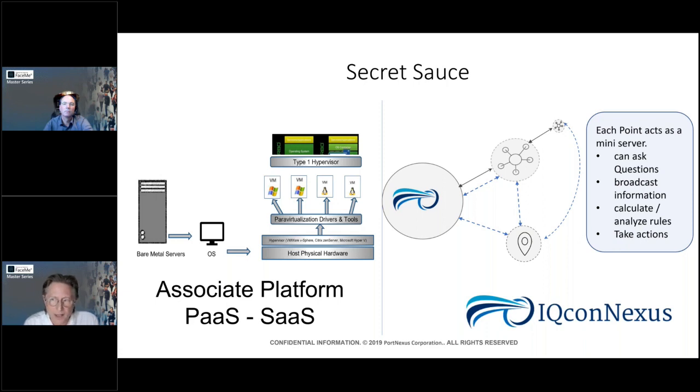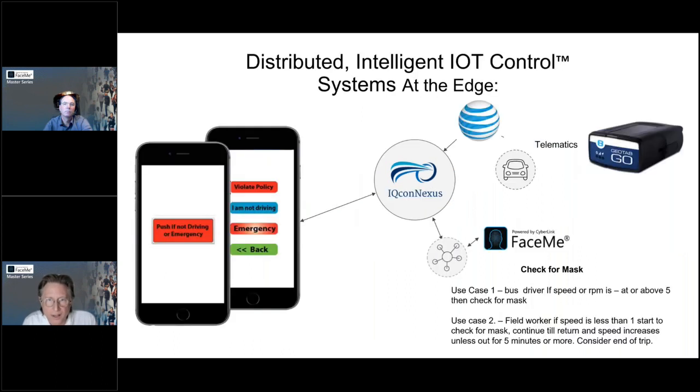The other part of our technology is the creation of a real-time IoT system we call IQ Connexus that allows for almost a mini server at each point that it interacts with, so that it can ask questions and answer questions of different things connected to it, which now people are calling computing at the edge. So this is how we're able to accomplish and work the FaceMe application into our system.